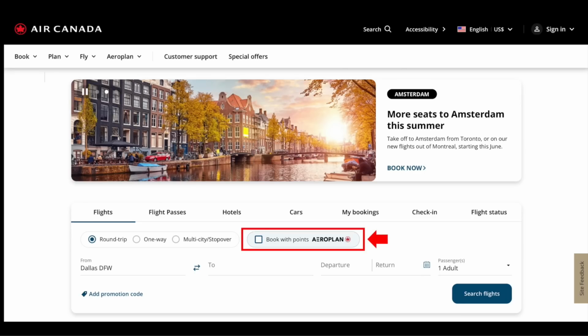To find that Book with Points option, you really don't have to look very far or hard because it's right there on the front page of Air Canada's site. So as you type in your from and to airports, also the dates, the passengers, and all that like you would normally do, just be sure to select that little box there to use your Aeroplan points.